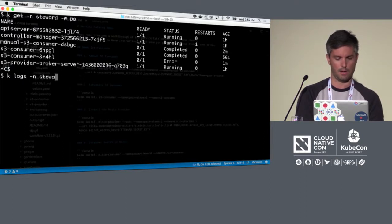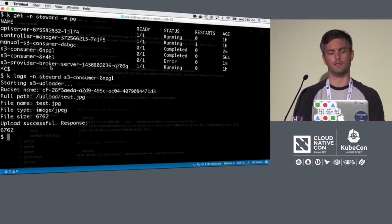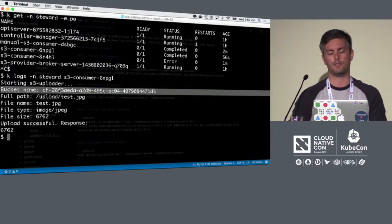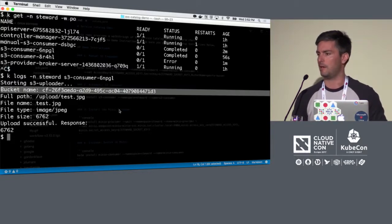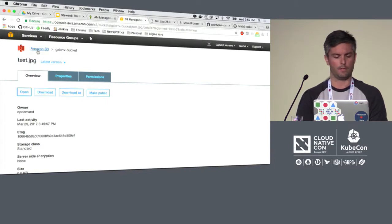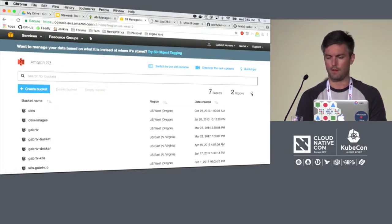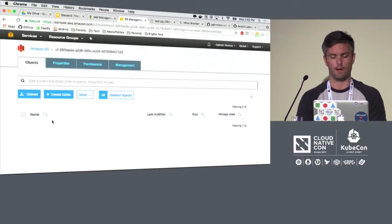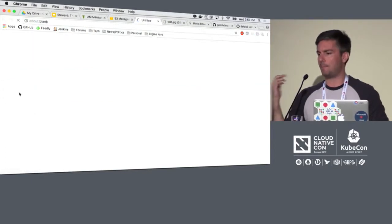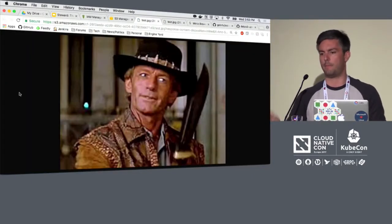And take a look at the output of this thing, and we can see the same thing happened here. However, this time you'll notice that there is a cf-gwid bucket name. So if we jump into S3, we can see that there is a cf-gwid bucket with the same file inside of it here, right? So same exact application. We didn't modify the app at all.